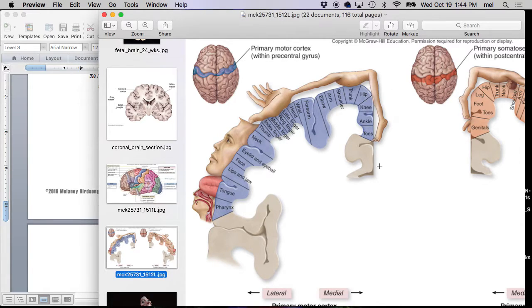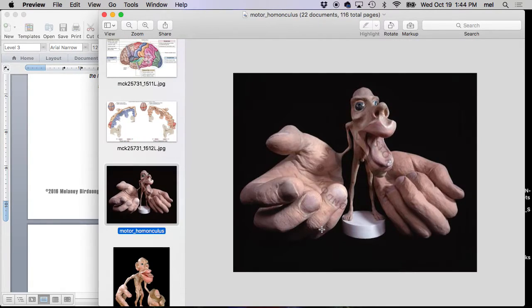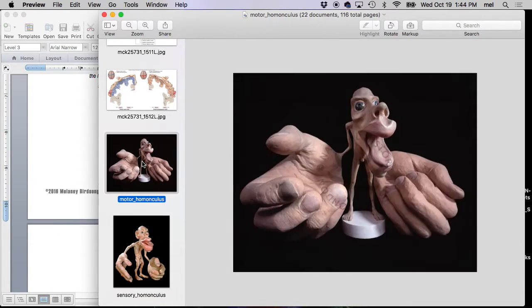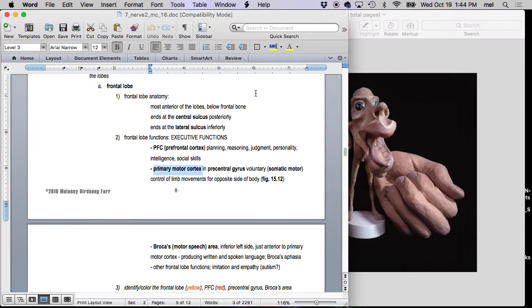So somebody took this, which I love, and made it into a model that represents proportionally how much brain space you get to controlling each thing. And it's right here, which is pretty cool. This is called a motor homunculus. So really there's not a whole lot of motor control of your arms or your legs. And then they made a different one for sensory control, and you can always tell the difference because this guy has a big penis on it. You don't have a whole lot of motor control of your penis, but you got a lot of sensation going on there. Does that make sense? So that's called the primary motor cortex. It's in the precentral gyrus, and it controls the motor activity of the opposite side of the body.